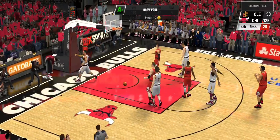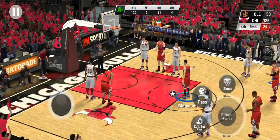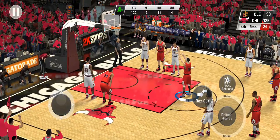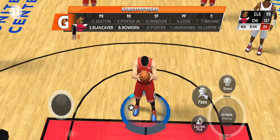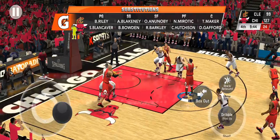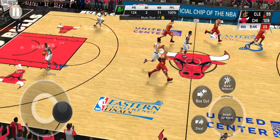So he gets the whistle. Contact on the way up and two shots coming up. First one falls for. Cavaliers making a switch here. Good on both.